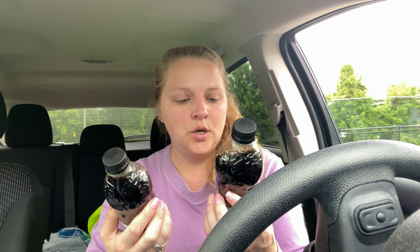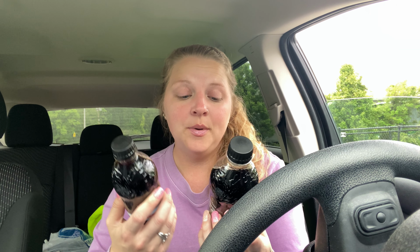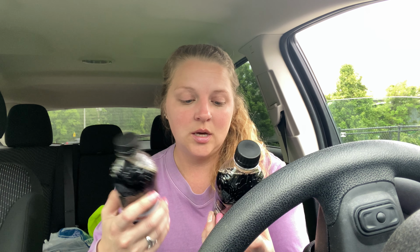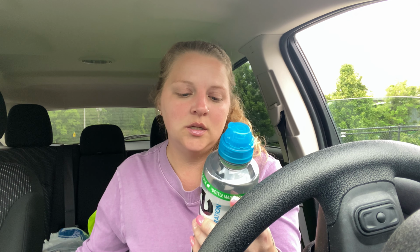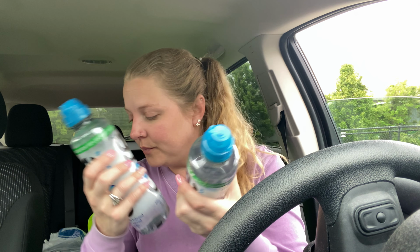Also got two of the WBC root beer. It's the Chicago style. And I got two. I should have got more of these. It's the Core Hydration Water. It's perfectly balanced pH purified water for $1.25. Can't beat that. So I got two of those.